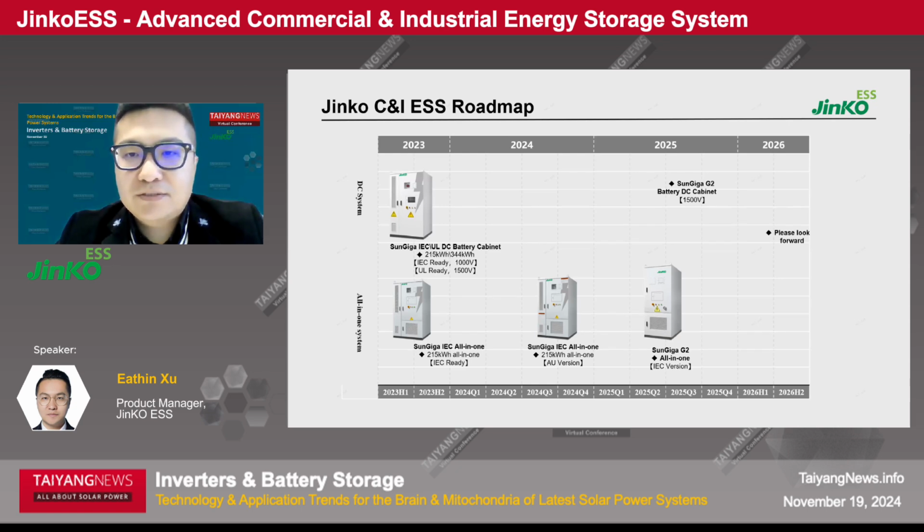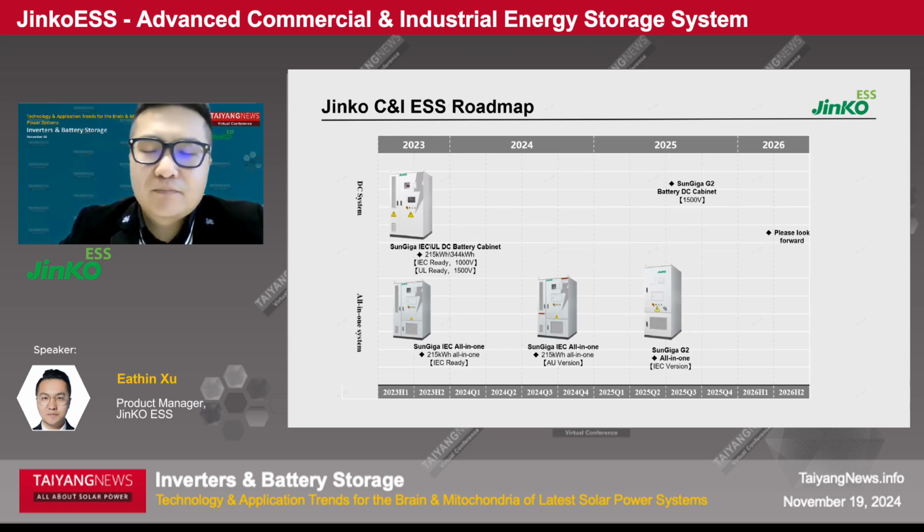Let me introduce the roadmap of JinKO's C&I ESS product planning. Up to now, JinKO has developed 2 generations of C&I ESS products. The G1 products include DC battery cabinets without PCS and an integrated all-in-one cabinet with a built-in PCS. The DC cabinet products are divided into the IEC version for the global market, with 5 battery packs, and the UL version customized for the North American market, with 8 battery packs. The G1 all-in-one cabinet is an AC-DC integrated system with a 100 kilowatt PCS and 5 battery packs.